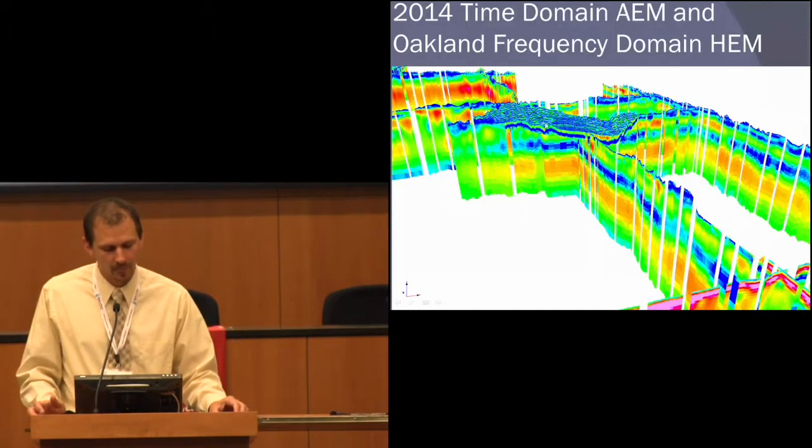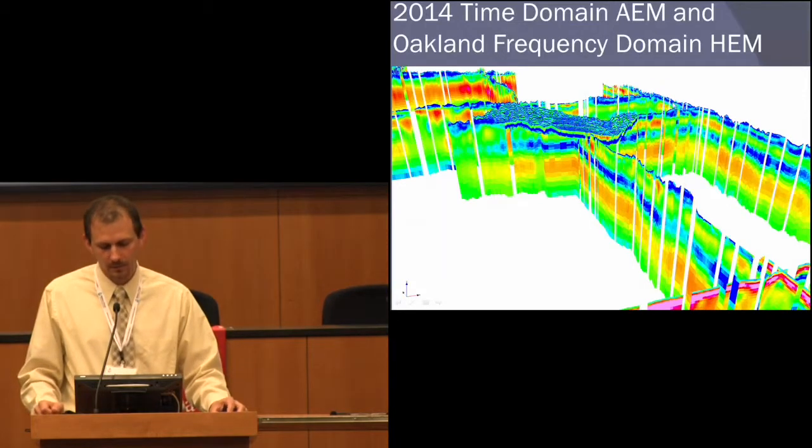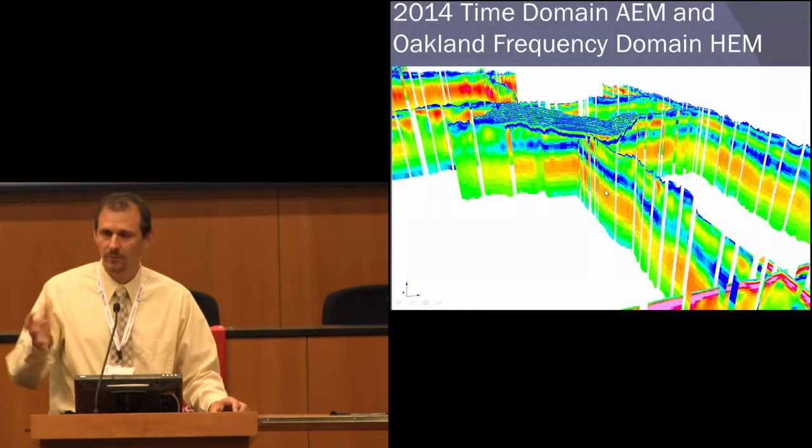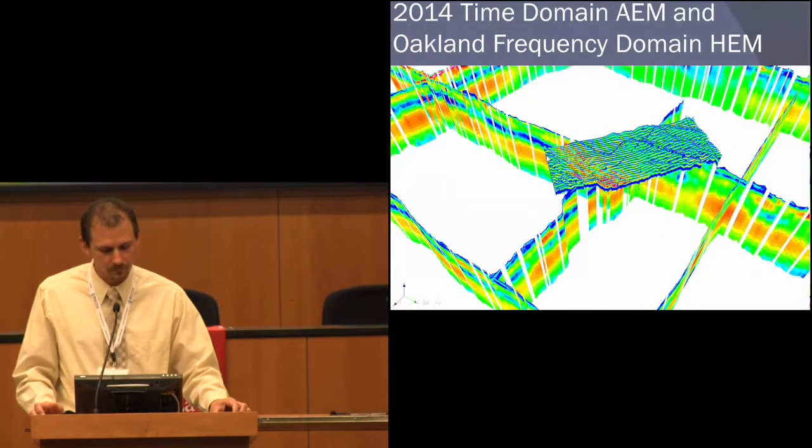So it was resurveyed, although not at the same scale of resolution, in 2014 using a time domain system. It's a different configuration that allows for deeper imaging, and you can see we've gone way down here into Paleozoic rocks, which is really quite interesting.